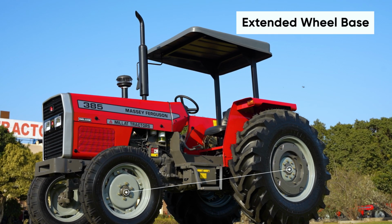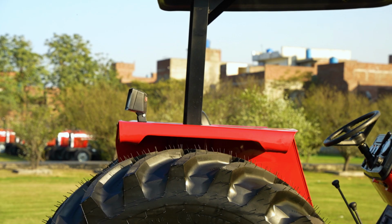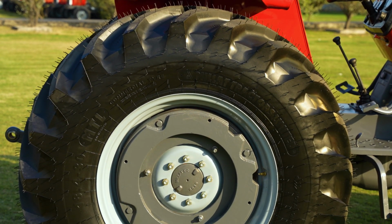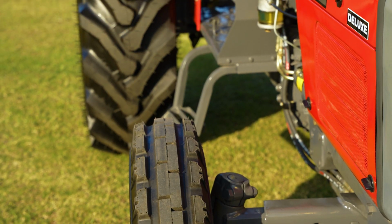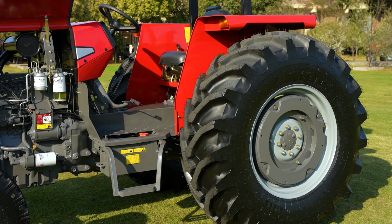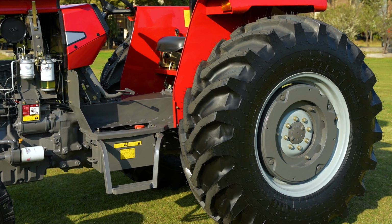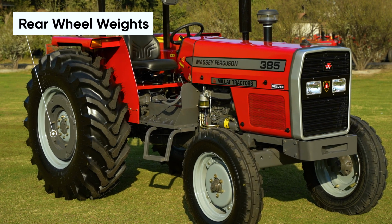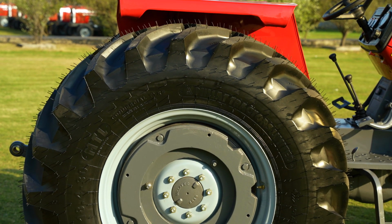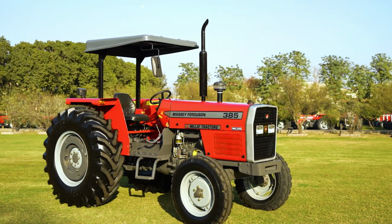Its extended wheelbase and heavy-duty tires with upgraded size and ply rating. MF385 Deluxe ensures better stability on both road and field. Increased load capacity, minimizing sidewall flexing, and improving stability, which makes it suitable for both agricultural and commercial use. Equipped with rear wheel weights, the MF385 Deluxe can achieve minimized wheel slippage and enable its users to get more work done per hour with fuel saving.